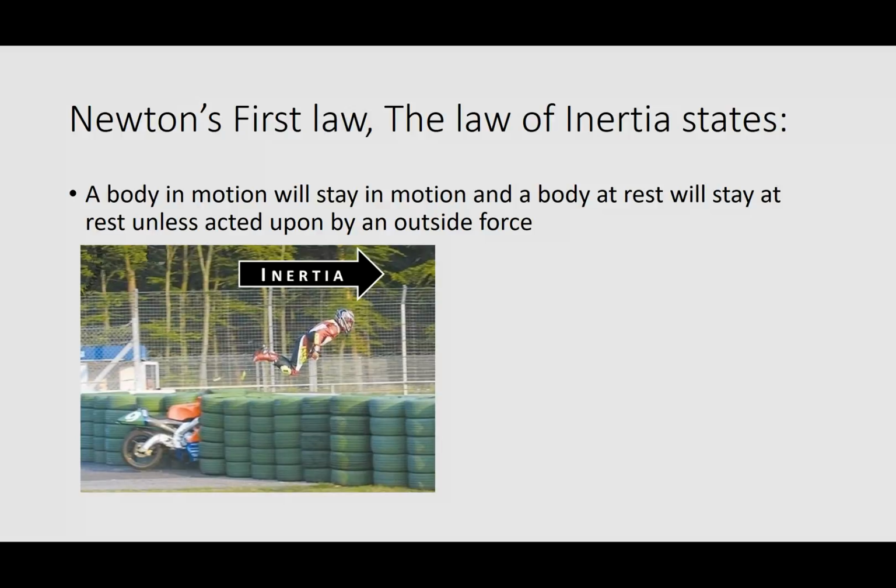If all of a sudden you're flying down on your sport bike and your bike hits a bunch of tires, but you don't, you're going to go flying. So your inertia is directly proportional to your mass. So that means that you're going to keep moving forward. There was no force like this great tire wall here that stopped the bike. So this person was moving forward initially. The bike was the only thing that was stopped, so he just kept on going straight.